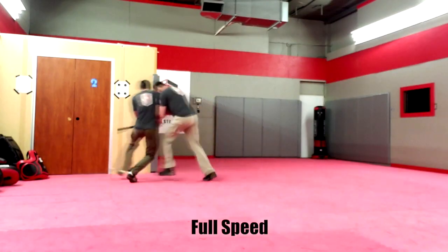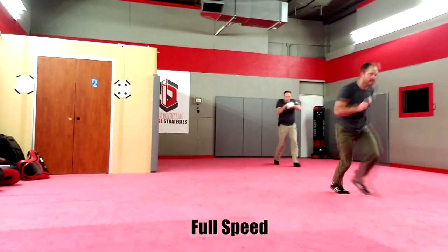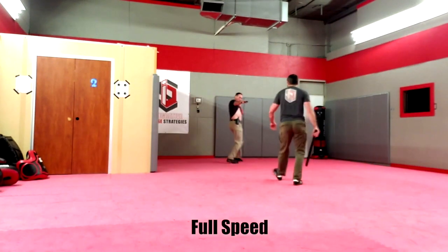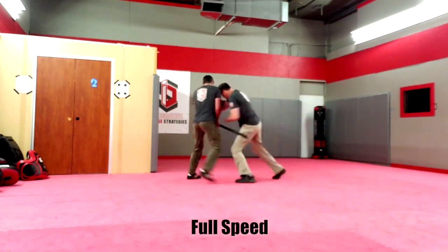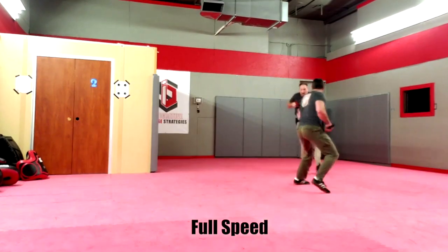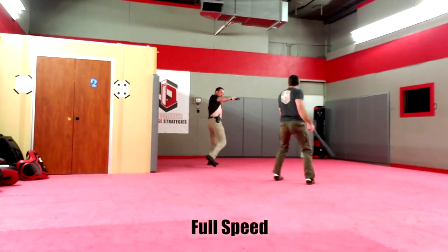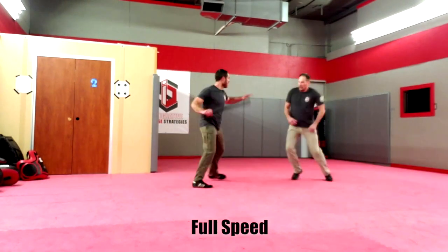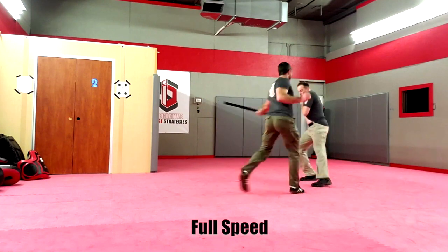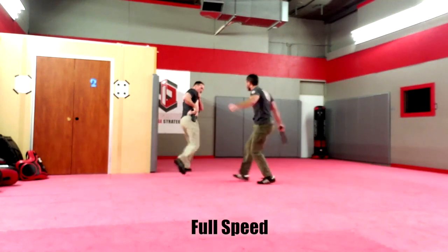So now let's take a look at some of the full goes at full speed and full resistance. Not as clean, is it? Again, timing and distance management is everything here. These attacks happen rapidly and violently, and oftentimes when and how we least expect it. So we do what we can to keep things simple with the largest possible margin for error. And if I don't drill at full speed from time to time, I'll never have the necessary exposure to understand just how fast these attacks occur or the speed of the stick, only setting myself up for a false sense of confidence and a potentially catastrophic outcome.